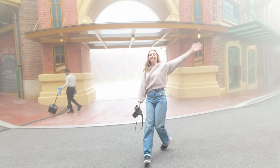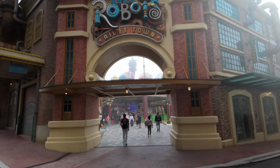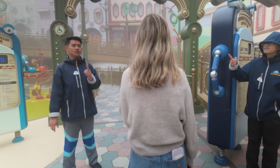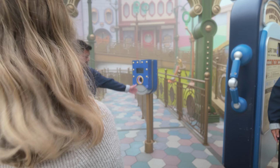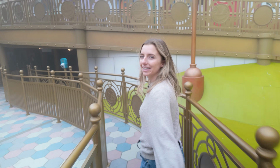Rivet Town! Underrated movie. We're supposed to stick to the plan, but... Which one do you want to go first? Is it one ride or two? Oh, which one should we go on first? What's funner? This one? Okay. Thank you. There's no one in here.